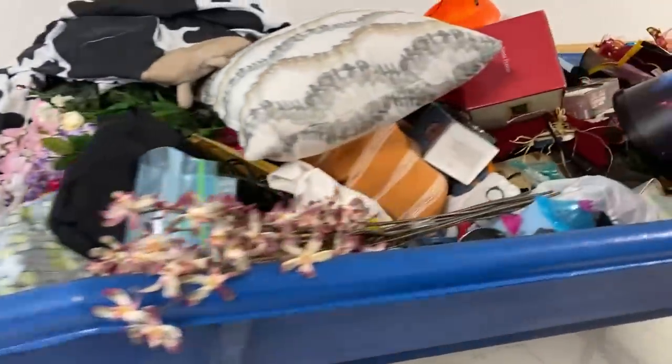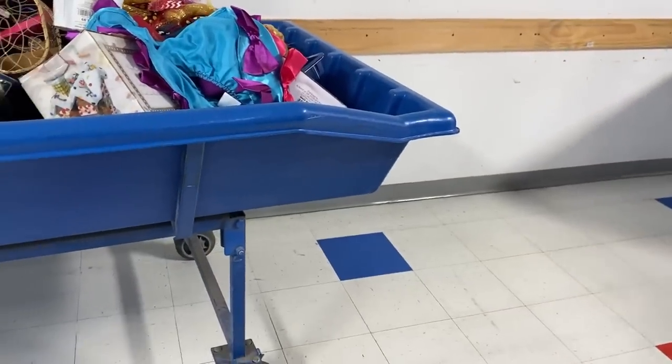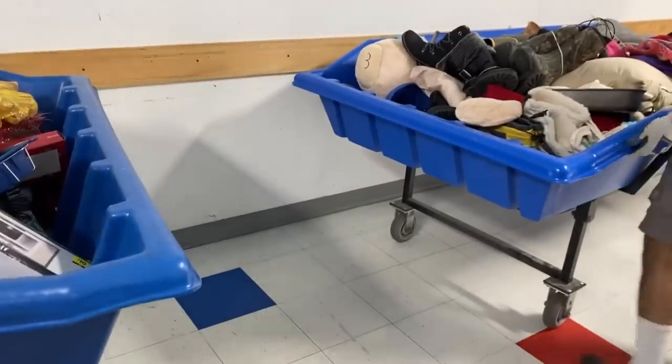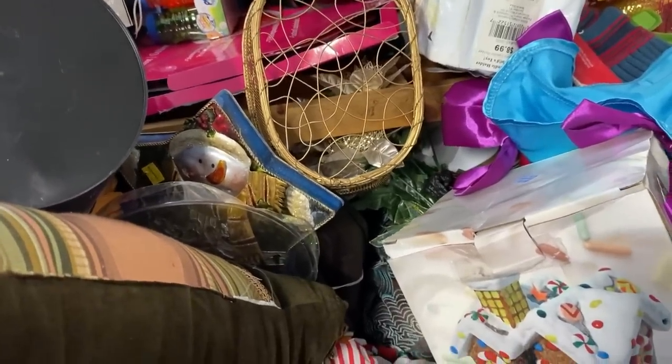All right, they're already bringing out new bins. Exciting. We're just waiting for them to say go, and then we can start digging.